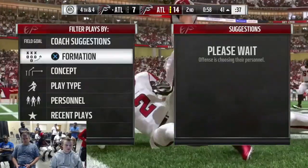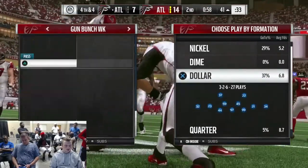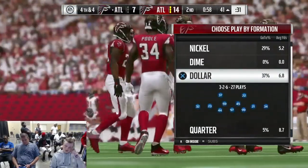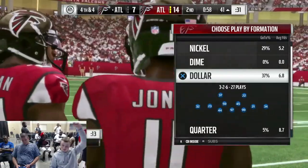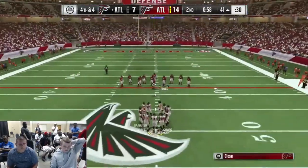The brackets, we had to remake them since not everybody that said that they were going to show up showed up. So, having to write them down, or basically at the beginning, we had to remake the whole thing.